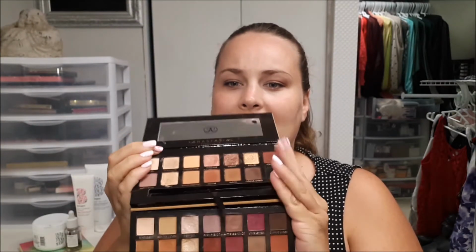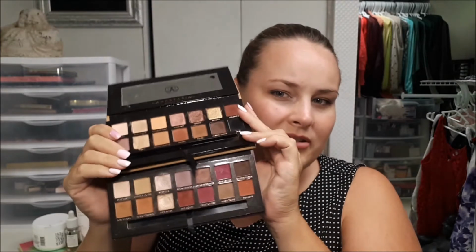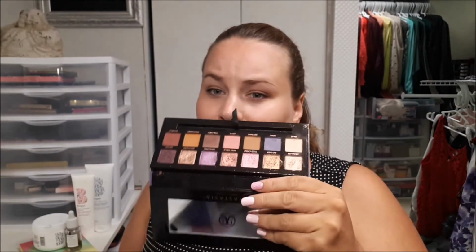Looking at them, your Soft Glam is more of those brown colors where you do have some of those reds. So I think you get more versatility out of this one than this one. But if you're debating between Soft Glam or Novena, I think Novena is the one to go with. I think it's a little bit more different than the Modern Renaissance.